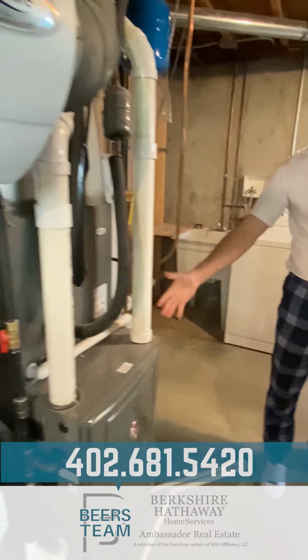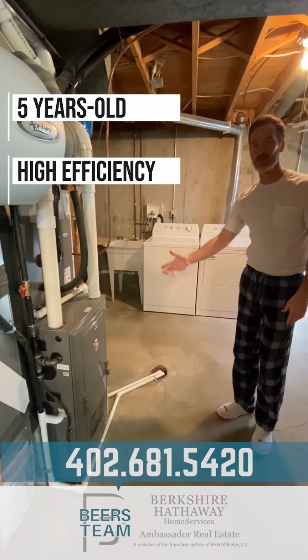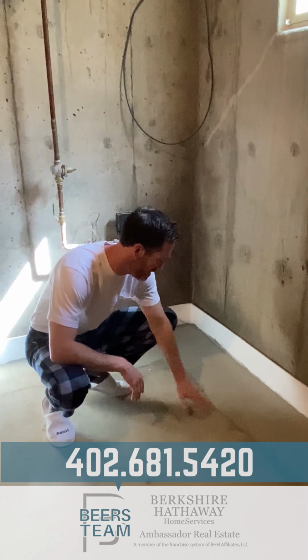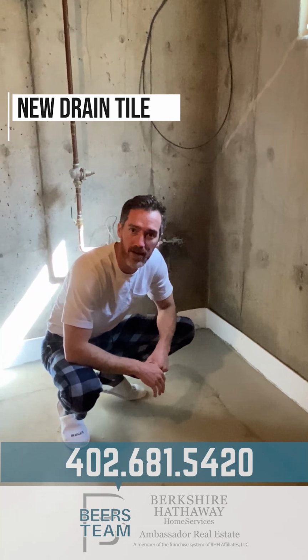Furnace, super clean, high efficient, nothing to do here. It's only 5 years old. This looks like a trim board here. It's actually not. See the new concrete around the edge? That means we've got all new drain tile around the base of this foundation to keep all the water out. It's a beautiful thing. It's all done for you.